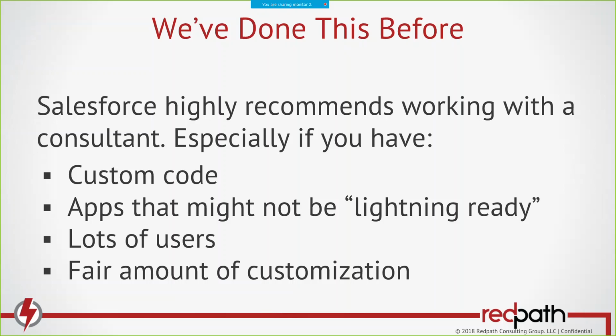If you have a lot of customization, such as custom buttons, or if you're using a lot of URL hacks, a lot of those won't work. But most of the apps, such as the Nonprofit Success Pack, are Lightning ready. So there are just a few minor things to look out for. But again, if you have lots of customization and a lot of references within the organization, we highly recommend at least talking to one of our account managers, and we'll help you run that readiness report and do an assessment.